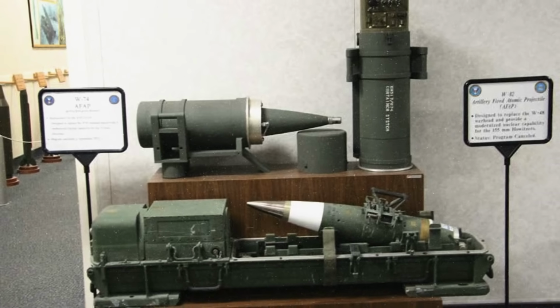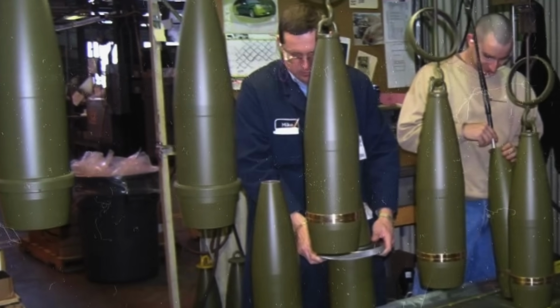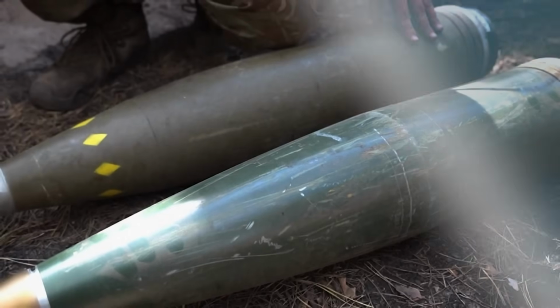With the W79, the U.S. military wasn't just thinking big, it was thinking smart, using technology to adapt to an evolving world of warfare. Who knew artillery could be this lethal?